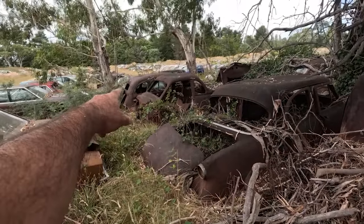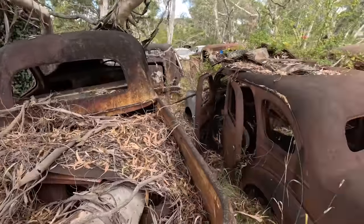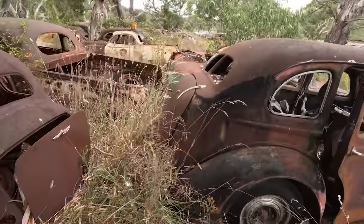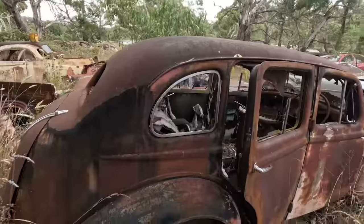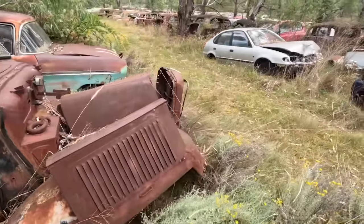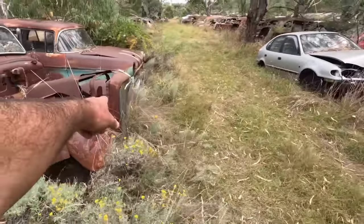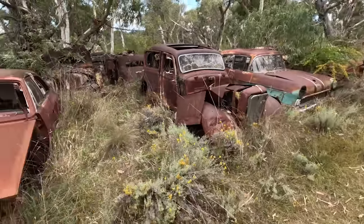Another cool looking one there. I don't even know what it is. It's hard to get a look at them because they're so sort of wedged in. But that to me is screaming old Ford. I don't know if I'm right or not, but it's hard when they're so pulled apart. But to me that looks like an old Ford grill in one piece.